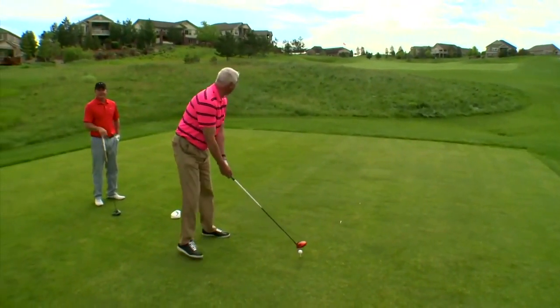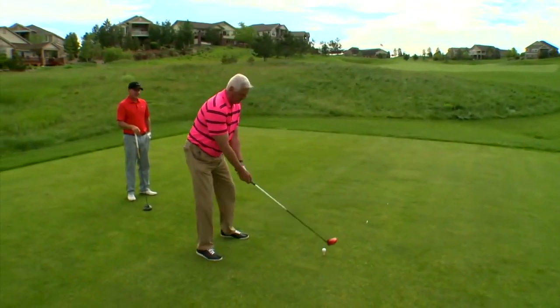Let's get her going again. The back nine from the sky. We'll hit the airplane.